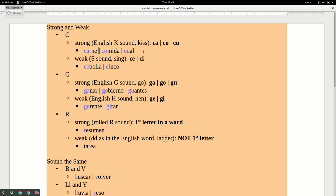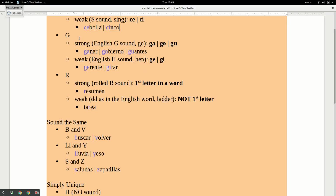C is weak when it's followed by an E or an I. Cebolla, onion. Cinco, five.